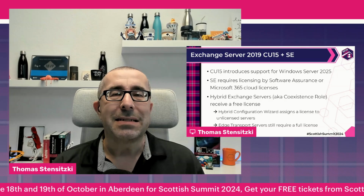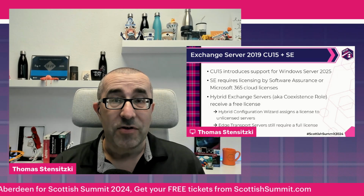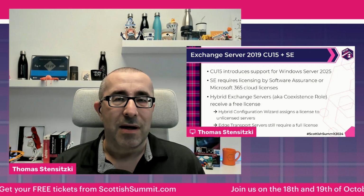The subscription edition will require subscription-based licensing. This means that you have to have either software assurance for your on-premises licenses, so an active software assurance contract in place, or Microsoft 365 cloud licenses, because the Microsoft 365 cloud licenses for E3 and E5 allow for extended usage. They provide you with license keys for your on-premises servers, because those licenses include the licensing of the so-called productivity server suite for SharePoint Server, Exchange Server, and even Skype for Business Server on-premises.